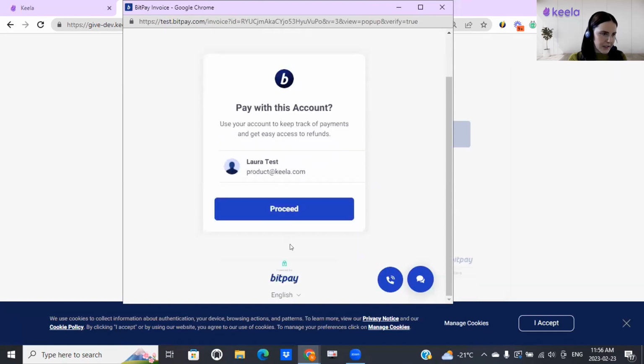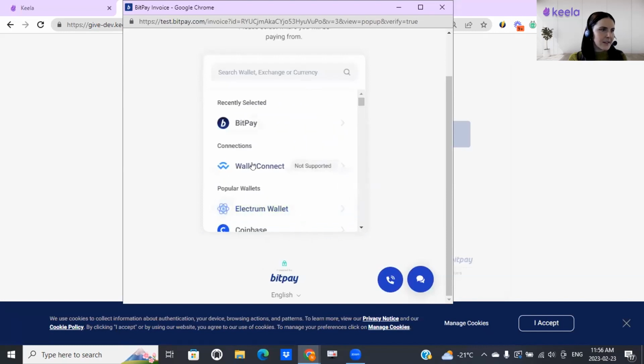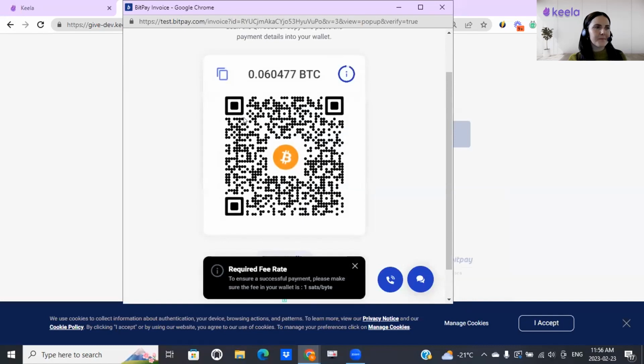I want to actually pay with a different BitPay account. Let me proceed and see if I can get in this way. Let me do BitPay wallet. Okay, so what I'm going to do is scan this BitPay cryptocurrency on my phone. That's going to open it up in my BitPay account. And I was burned. I don't have enough funds.